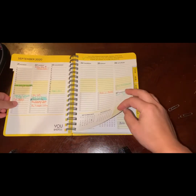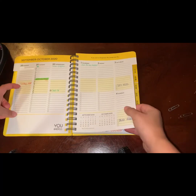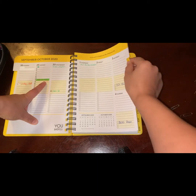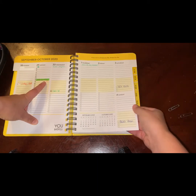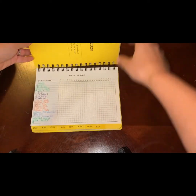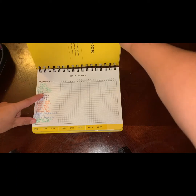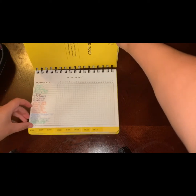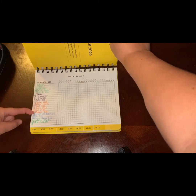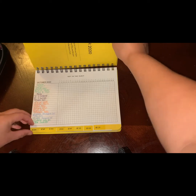So this week obviously hasn't started yet, but there's still things that I need to do. Like this appointment got moved to October, so that's why I highlighted it green. So here's October, and here's my updated habit tracker. I wrote all my daily exercises in green, and then I wrote the weekly ones in purple, and the ones I want to do on the weekend in orange, the bi-monthly items in blue, and then the monthly items in green again.